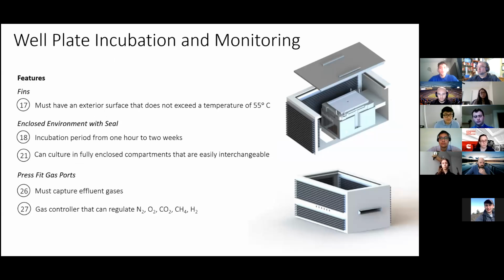Our solution to incubating and monitoring well plates is twofold. I shall begin with explaining our incubator. Our incubation solution involves the usage of a Bioshake Q1, which is an OTS part. This takes care of both shaking and heating and cooling. The bioshaker is placed within an enclosed housing, very similar to that of the conical tube incubator.